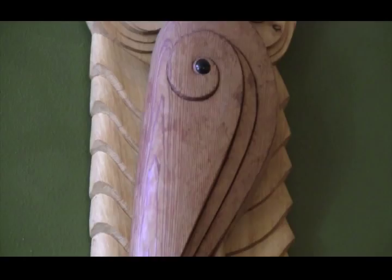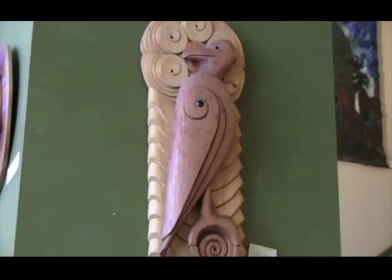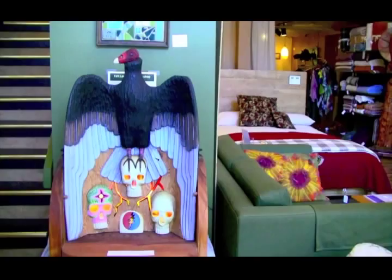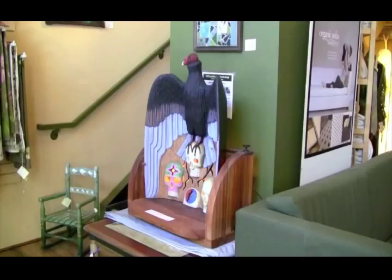Another piece in the back, that's an older piece, a water bird with stone. I do use stone a lot with wood. I'll inlay sometimes a semi-precious stone, sometimes shells, that one piece there. So I do use numerous things. Day of the Grateful Dead has a little bit of glass in it.